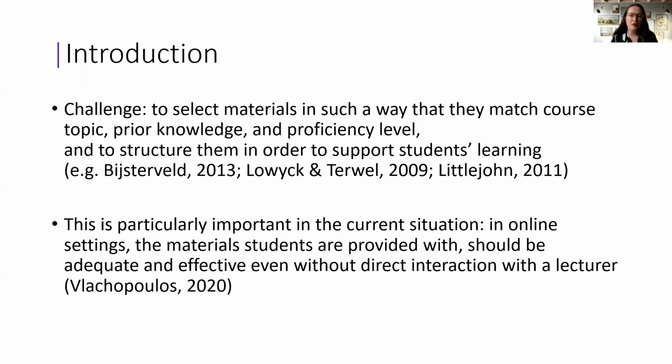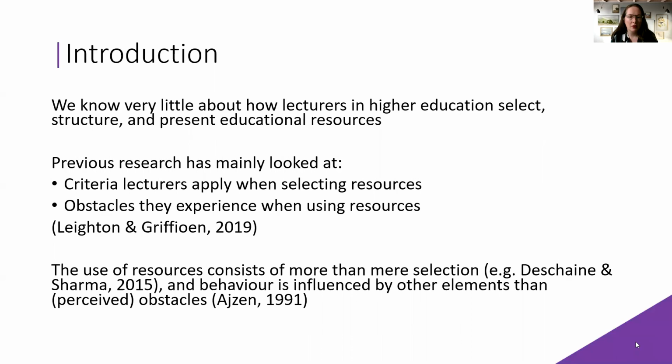It can be a challenge to select materials in such a way that they match course topics and students' prior knowledge, and to structure those resources well in order to support students' learning. Offering well-selected and structured resources is particularly important in the current situation. Now that we are using online environments in our teaching even more than we used to, the materials we provide our students with should be adequate and effective, even without much interaction with a lecturer.